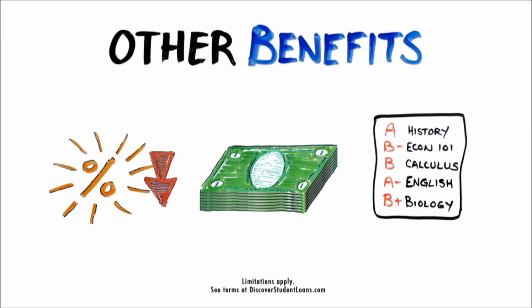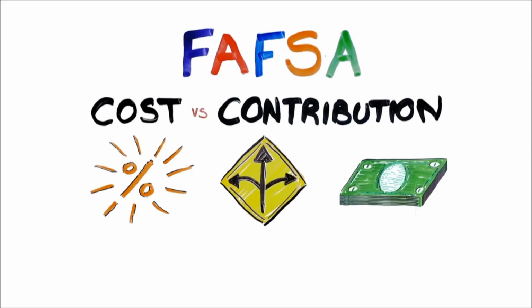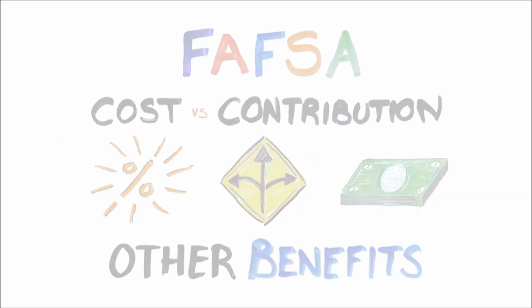Let's go through these steps one more time, just in case you needed a refresher. Step 1, fill out your FAFSA. Step 2, weigh your school cost versus your contributions. Maximize any free money like personal savings, grants, and scholarships before considering loans. Step 3, compare interest rates, repayment options, and fees. Step 4, take into account any benefits the loan provider may offer. Don't forget that you can continue to reduce the amount you need to borrow with scholarships.